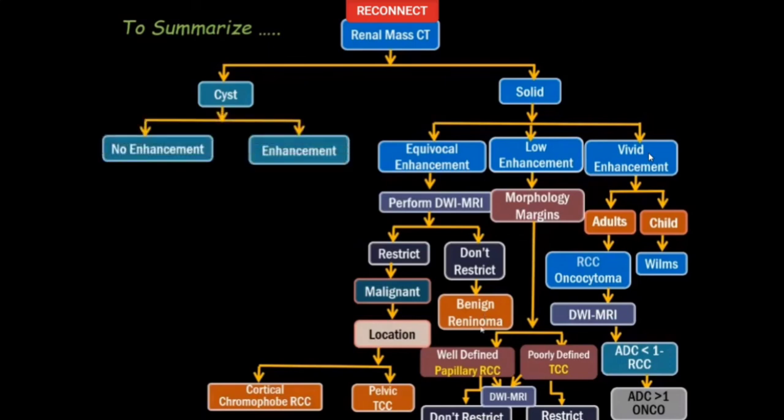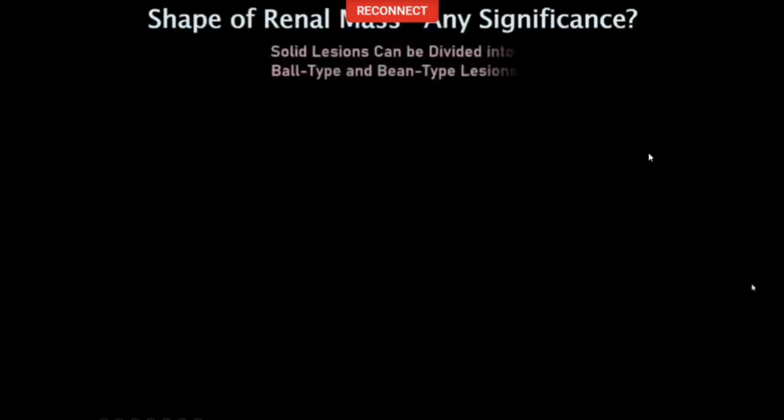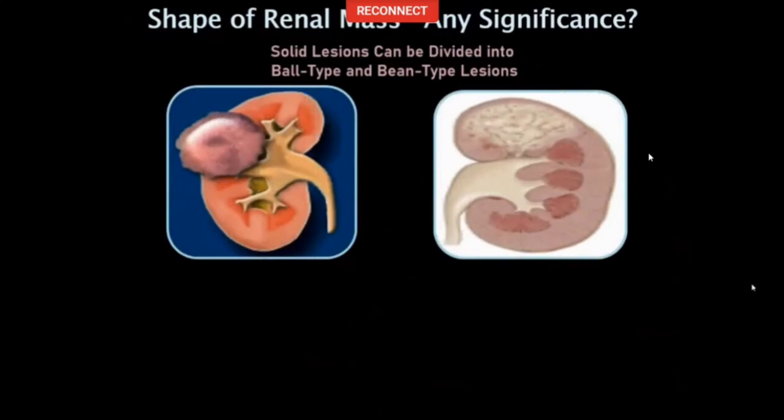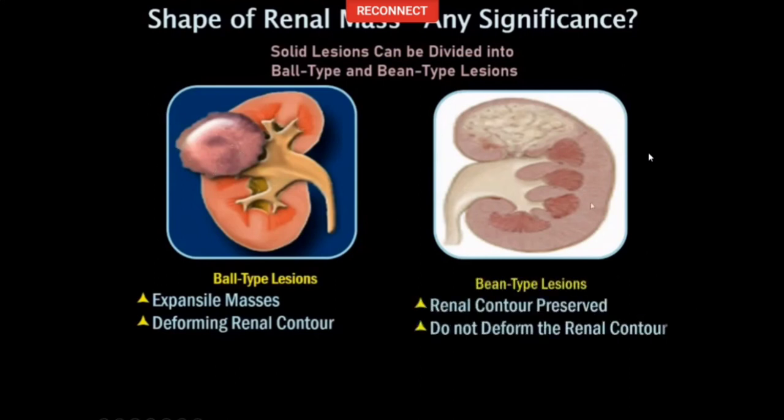Cysts we have discussed in great detail. The only thing that you need to know about a complex cyst is that in an adult, it is an RCC. In a child, think of multilocular cystic renal tumor or a nephroma. Now, is the shape of renal mass going to help in differentiating benign from malignant? A lot has been talked about these ball type lesions, which deform the renal contour, and the bean type lesions, which do not deform the renal contour.